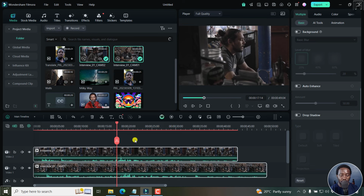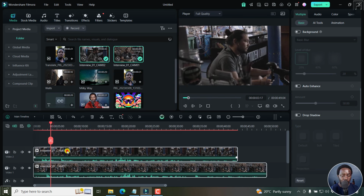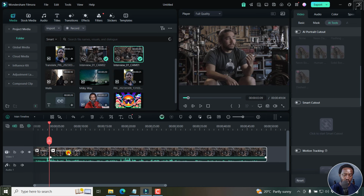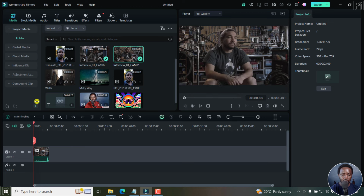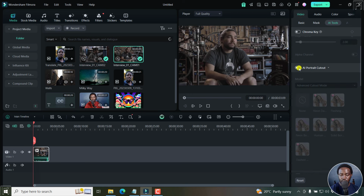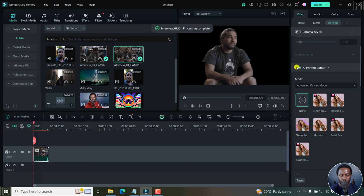And then we've got the AI portrait cutout. So for example, if I delete this, I can just bring this video here and let's just make a cut right about there. Delete this other video, and then we can look at that feature. Click on the video, go to videos, AI tools, and we have the AI portrait cutout. I can click on that and it's processing, and let's see what we get. I've decided to make a small cut so that we can have a small video, and there we have it. If we play it, you can see how it's doing its thing.